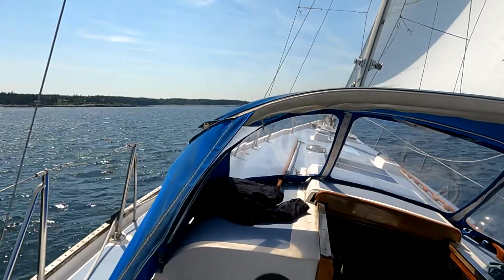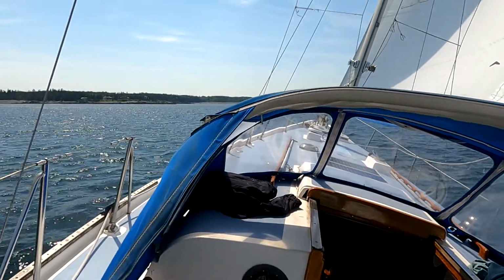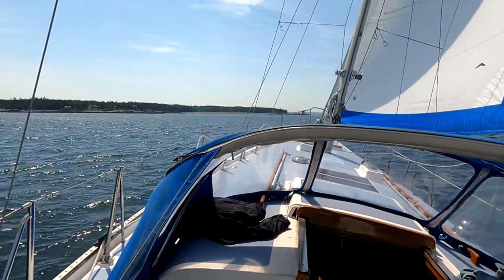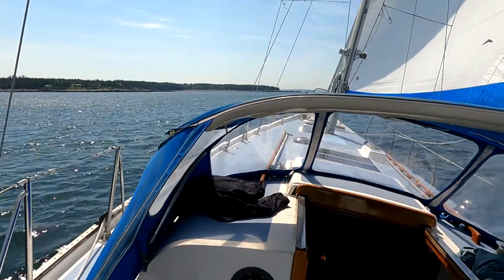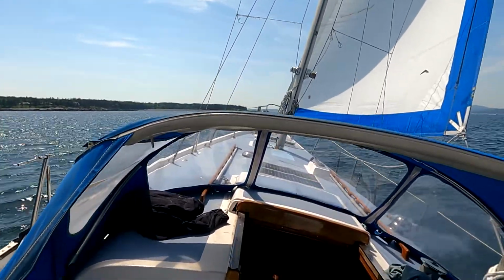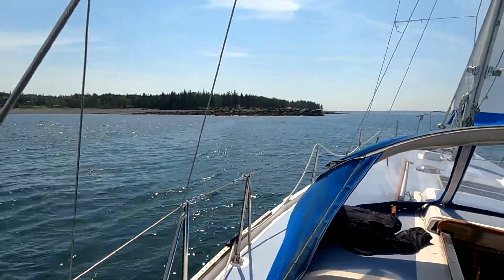Sorry about the wind noise, but we're beating back in, heading west. That's Little Cranberry Island to port. And we're making high fives against the tide. Right now we're heeled 15 to 20 degrees, depending on when we get a little puff or not. So it's a little lumpy. However, as soon as we get a little into the wind shadow of the island, this will flatten out quite a bit. Yeah, this is going to be our closest approach to Little Cranberry Island.